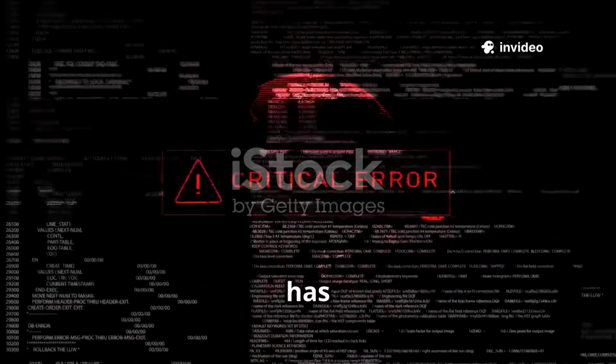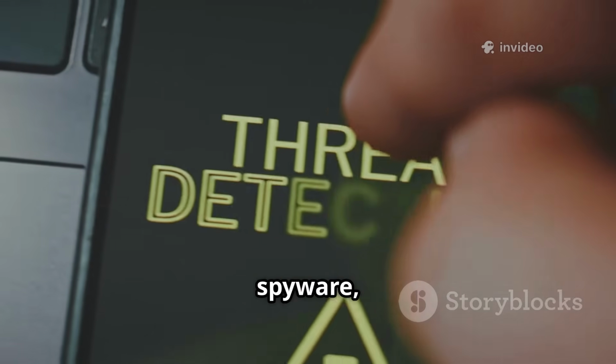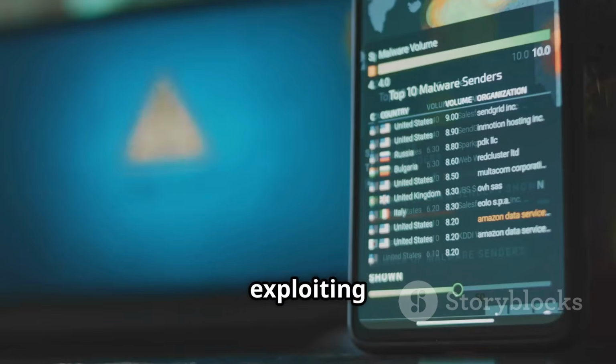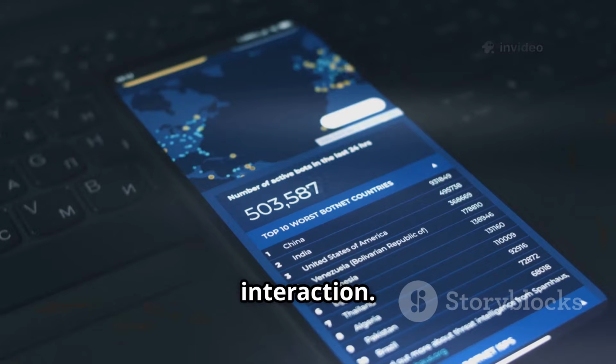The digital age has birthed a terrifying cybersecurity nightmare. Pegasus, the world's most sophisticated spyware, which can infiltrate smartphones with nothing more than a missed call or invisible iMessage, exploiting zero-click vulnerabilities to turn personal devices into 24/7 surveillance tools without a single click or trace of user interaction.